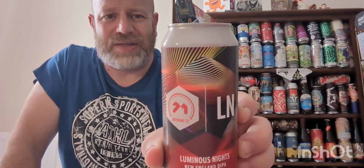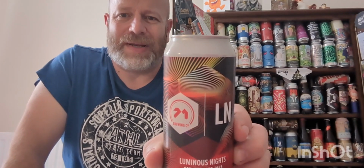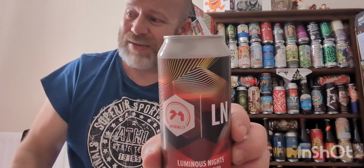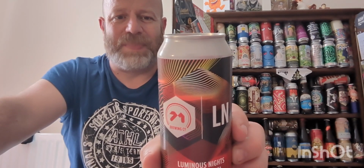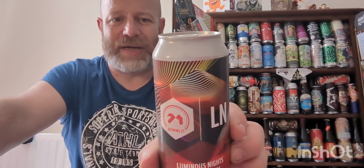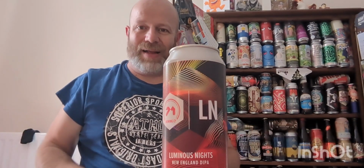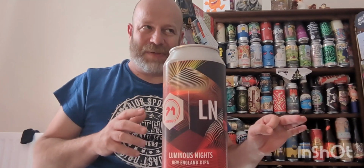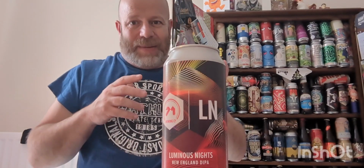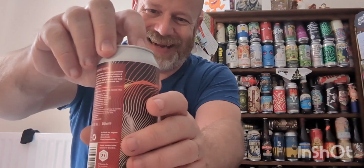It says Luminous Nights is an amped up version of Luminous Lights. I remember Luminous Lights. It was the first 71 Brewing beer I ever reviewed on the channel, and I think it was one of the first beers for Lidl to have from 71 Brewing. The New England Dipper provides a big tropical hit, both on aroma and taste, with low bitterness to showcase the yeast and hops. It says 7.4%. For a Dipper, I'm being a little bit overcritical, but it has to be about 8%. Bearing in mind that you're paying less, 7.4, I'll accept it.